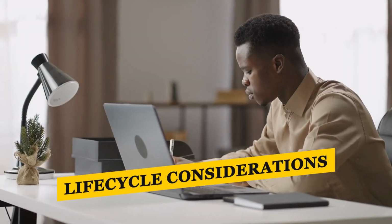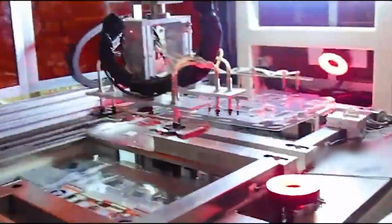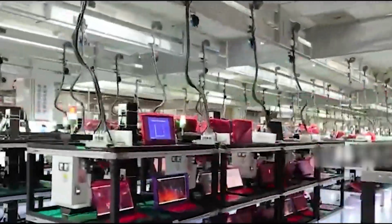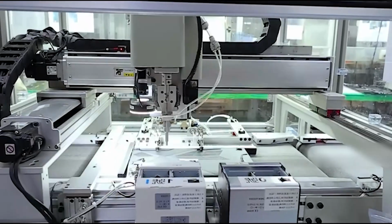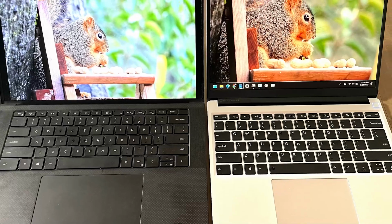Life cycle considerations. Another important aspect to consider is the entire life cycle of a laptop, from production to disposal. Manufacturers can design laptops with modular components that are easier to repair, upgrade, and recycle, thereby extending the lifespan of the product and reducing electronic waste. Companies like Framework and Dell are already exploring these modular designs, which allow users to replace or upgrade individual parts rather than disposing of the entire device.